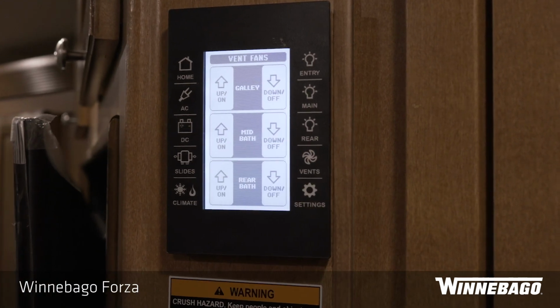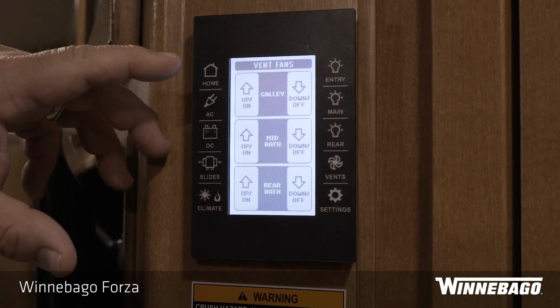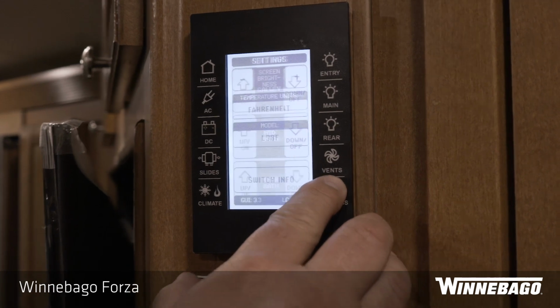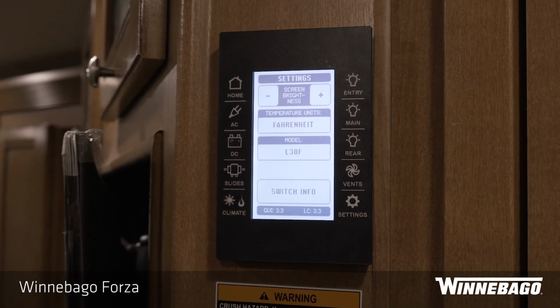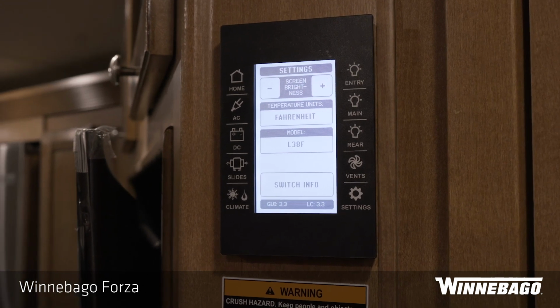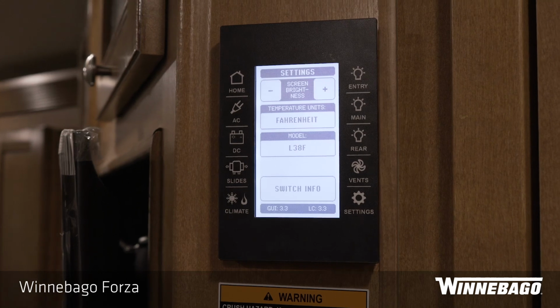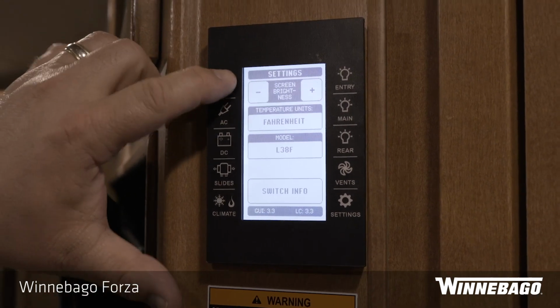This motorhome has 3 different exhaust fans in it. You can turn them on and turn them off all from this central control. And then if we wanted to change from Fahrenheit to Celsius, if this motorhome happened to be going up into Canada, something like that, you can simply change that, and you can adjust it so the screen's not so bright when you're looking at it. This is the Forza 38F. It's brand new from Winnebago Motorhomes.